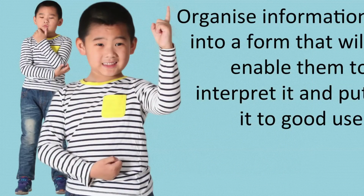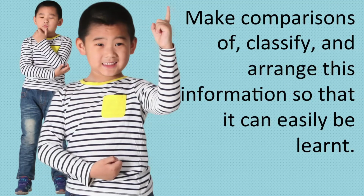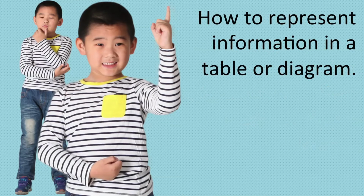Learners must be taught to organize information they have obtained into a form that will enable them to interpret it and to put it to good use. They must be taught to make comparisons of, clarify, and arrange this information so that it can be easily learned. Lastly, learners must also be taught how to represent information in a table or a diagram.